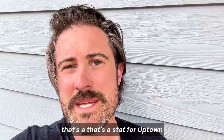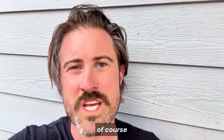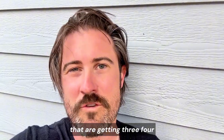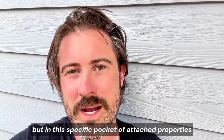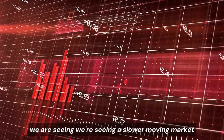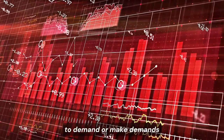So I just want to give you that quick update. That's a stat for Uptown. That's a stat for that $400,000 to $650,000 range. Of course, there's properties in all sorts of price ranges. There's areas that are going crazy that are getting 3, 4, 5 offers. But in this specific pocket of attached properties in Uptown, townhomes and condos, we're seeing a slower moving market, and we're seeing that buyers have an easier ability to demand or make demands.